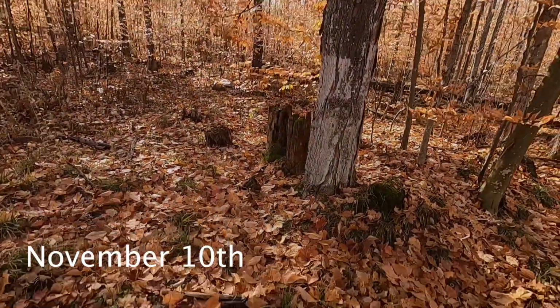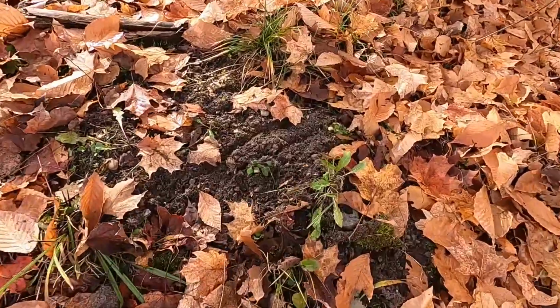Scrape right there. And paw it up on it.